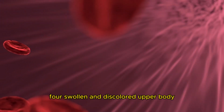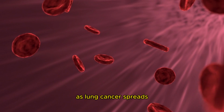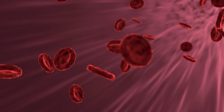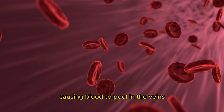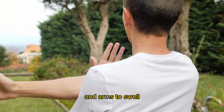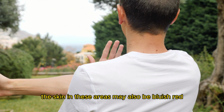4. Swollen and discolored upper body. As lung cancer spreads, it sometimes creates tumors that restrict the large vein that carries blood from the head and arms to the heart. When this happens, blood flow slows, causing blood to pool in the veins. Excess fluid can cause your face, neck, upper chest, and arms to swell. The skin in these areas may also be bluish-red.